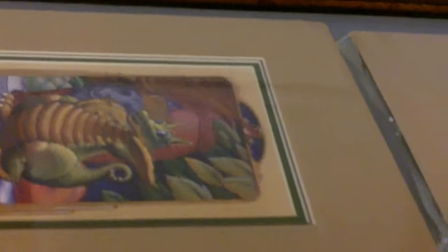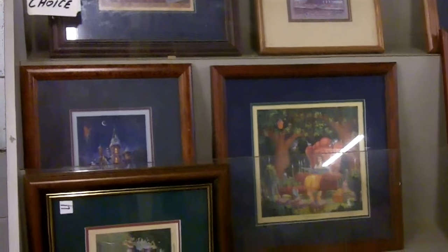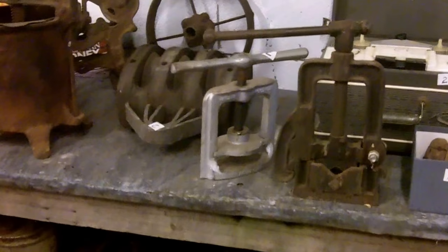Okay, and then here's more Spanglers, like I was talking about. Spangler, Spangler, tons of them. I mean, it's an amazing collection of a really appreciated artist.